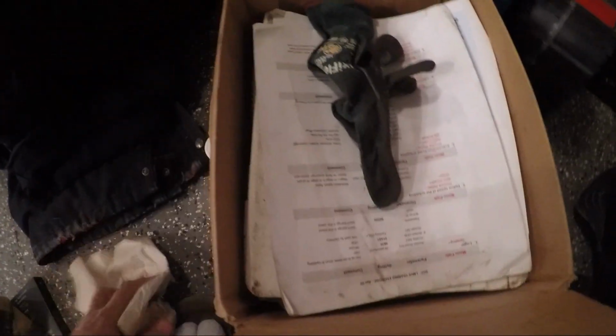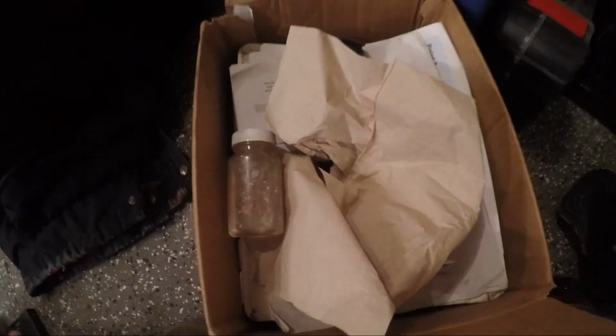A lot of stuff, but I carry a lot of stuff. I do a lot of different types of work, so it ain't just service calls on furnaces. So there's that.